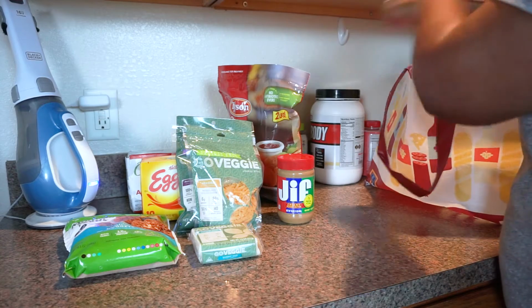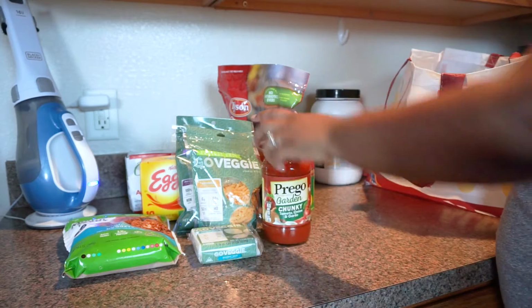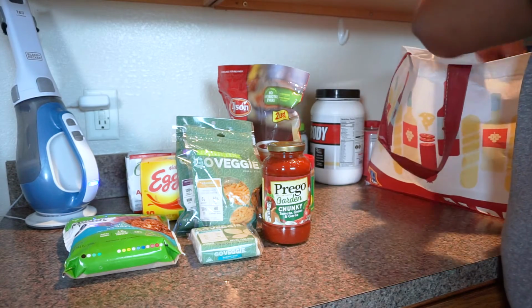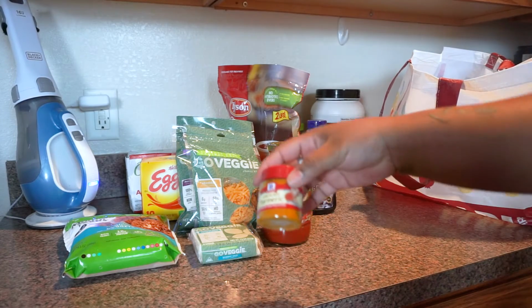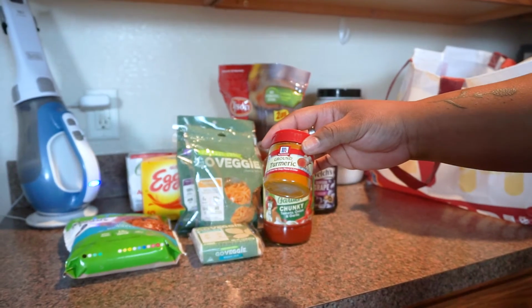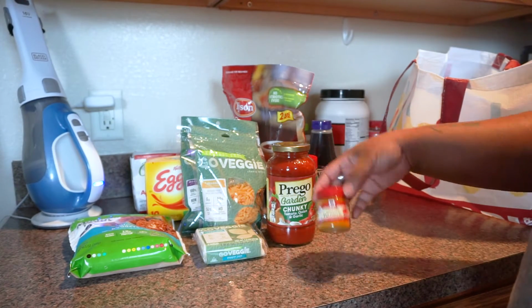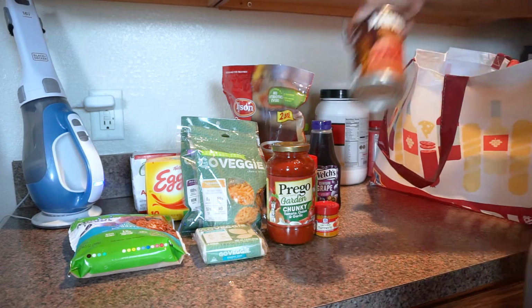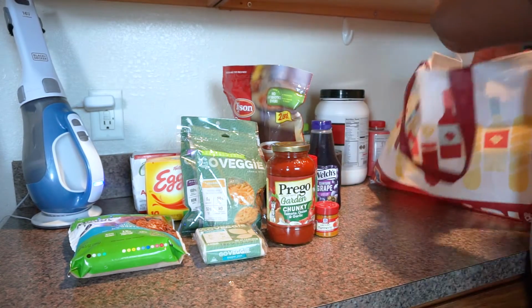Peanut butter, Prego, the chunky kind, jelly, turmeric because I want to do a mask. I couldn't find orange peel or whatever, so I have to figure that out. Sloppy Joe mix for the kids, quick and easy.